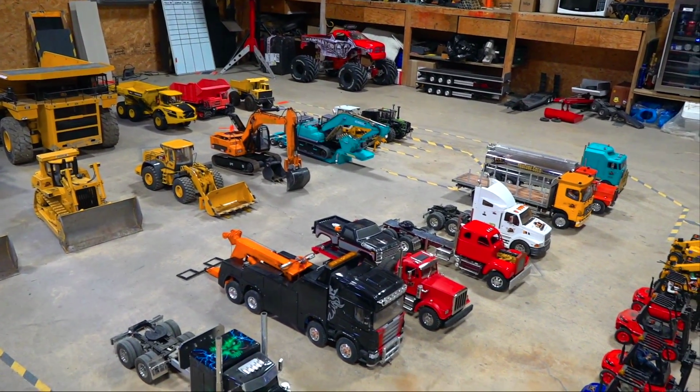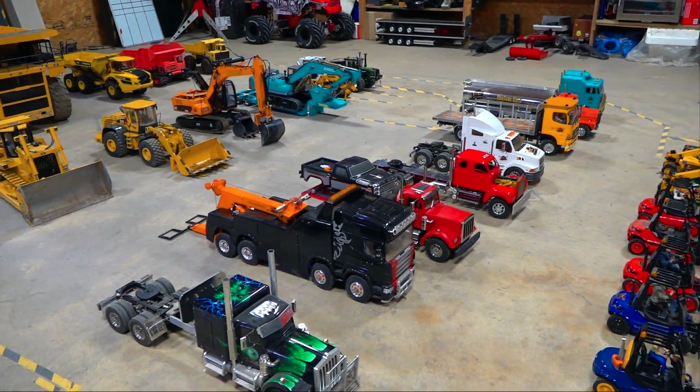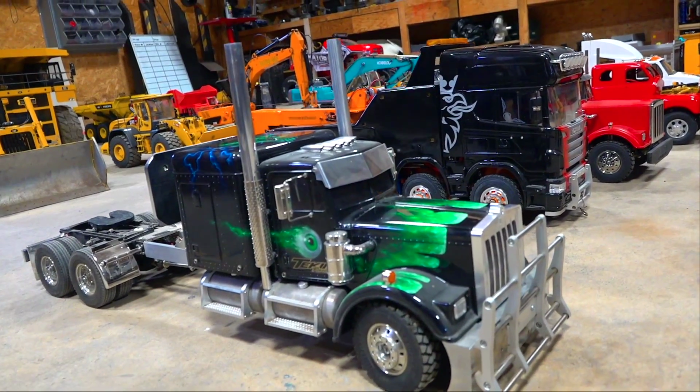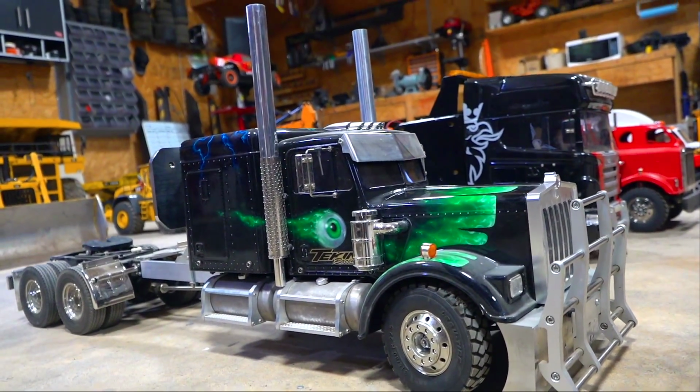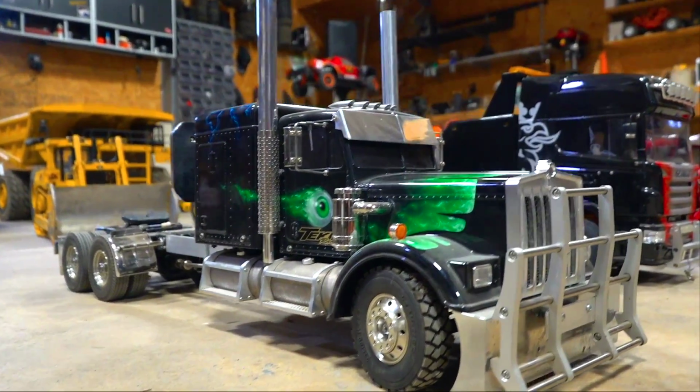Now, over the years, I've given away quite a few of my semi-trucks to my friends and family and people that I meet. In fact, I rarely sell RCs. I find it's a lot more pleasurable for me to meet people and hand them out and see the smile on their face. But look at this.